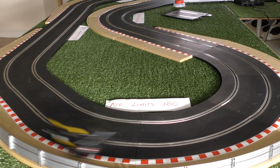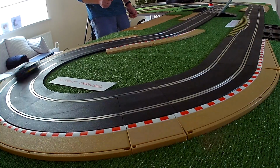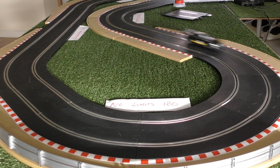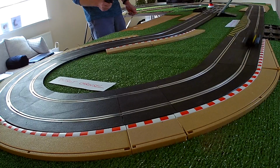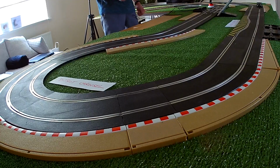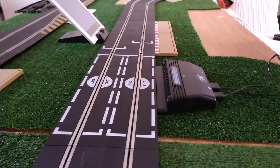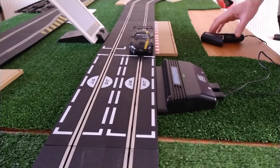Sounds like a good lap there, that looked good. We're really getting a feel for this car now. And she's going well. And that is it, that's the 10 laps. That is the 10 laps done. We're just going to slow her down now, bring her back in, nice and steady. And we're going to take a look and see the results.